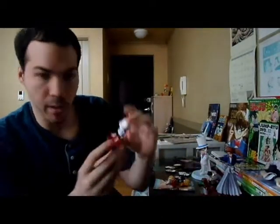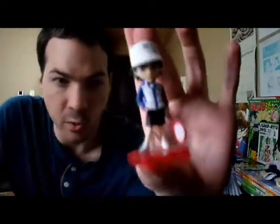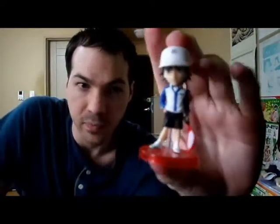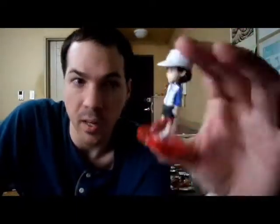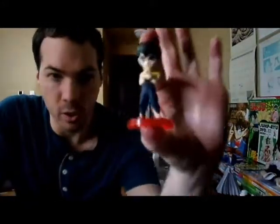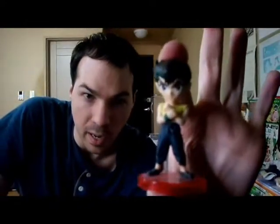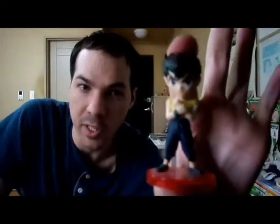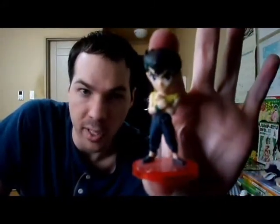Okay, moving on. Smaller figures. Since we're talking about small figures, this is a Shonen Jump edition of Ryoma from Prince of Tennis. You can see the Seigaku jacket on its back, and then you can see his Fila Ryoma hat. Let's see. Okay, Yu Yu Hakusho. You got Yusuke Urameshi from the Dark Tournament. This is a Shonen Jump edition as well. Pretty cool.